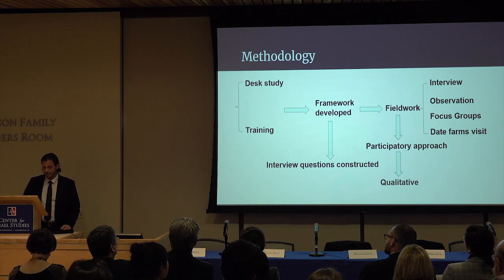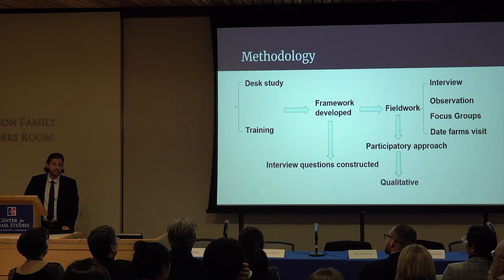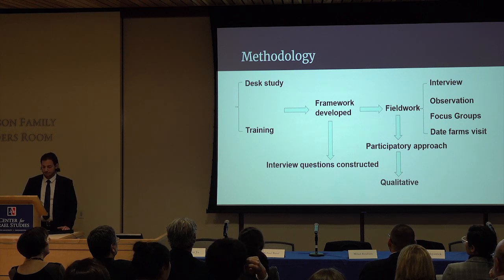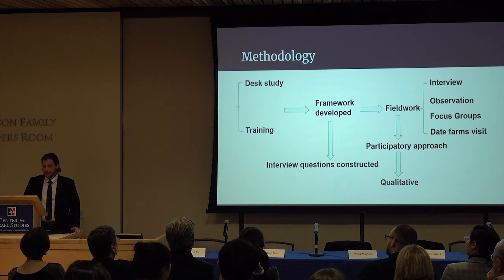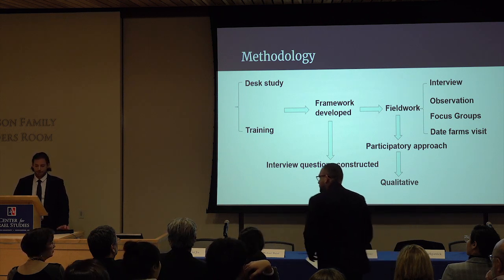Throughout our 2 weeks in country, we conducted 22 semi-structured interviews with 31 participants. We also observed a joint project stakeholder meeting with 14 project participants and 5 project staff, and visited a number of different date farms in the Arava and Jordan valleys. The interviews included a wide range of stakeholders, such as Israeli and Palestinian date farmers, non-governmental organizations, and Israeli and Palestinian government officials. Now, my colleague Milo is going to speak more in depth about our conceptual framework.